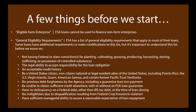The next thing we should talk about quickly is those general eligibility requirements. FSA has a pretty long list of general eligibility requirements that apply to the majority of their loans. Some of their loans will have additional requirements beyond what's listed here, or they might make modifications to this list. But as a basis for our understanding, it's important to understand this list before we move on. So I'm going to read through these and offer a little bit of clarity on a couple of them. The first one: not having federal or state convictions for planting, cultivating, growing, producing, harvesting, storing, trafficking, or possession of controlled substances. In a nutshell, if you've had a conviction for a controlled substance, you might have an issue. If you're not certain, if you don't for sure see your situation on this list, you can contact FSA, but hopefully those aren't things that you've had issues with.